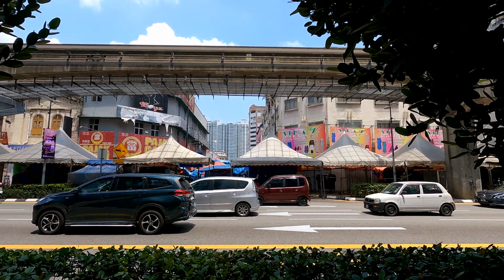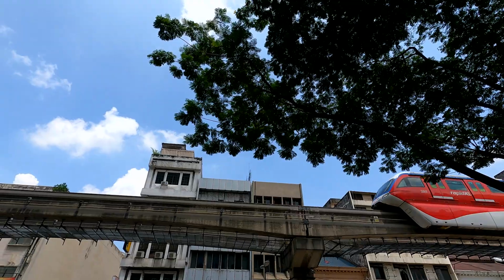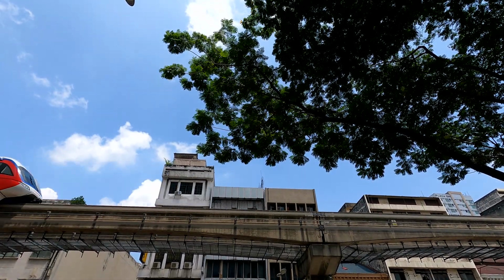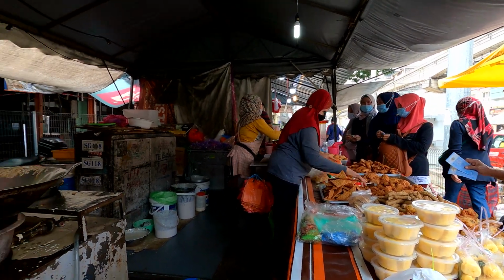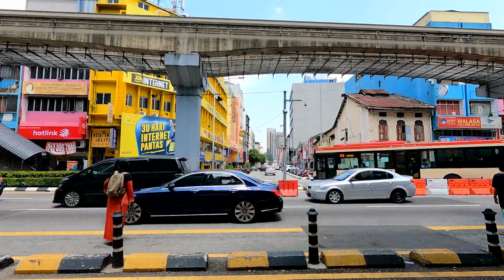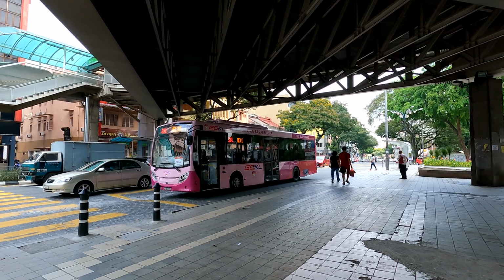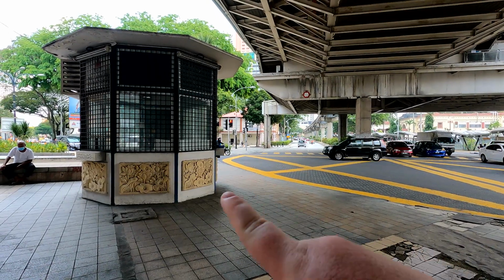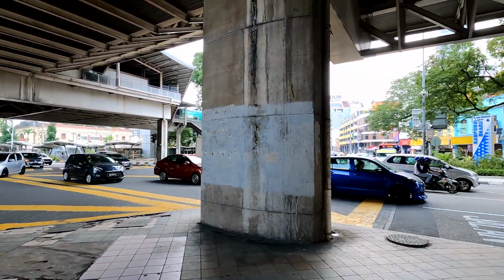I thought what we would do is try and get across this road here and explore around the streets of Chow Kit. Busy for lunchtime. Yes, I think we'll try and cross the road and have an explore around there. More painted power boxes. And for those that don't know, these pink buses are actually free and the routes are all over KL now. Just loving the artwork on this box here. But this is just a crazy road junction. It's probably one of the busiest in KL.